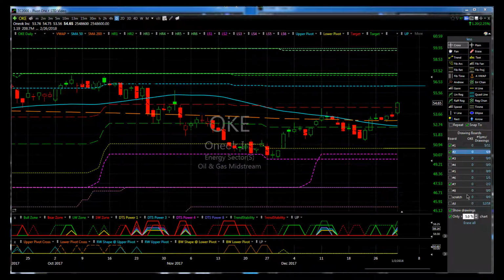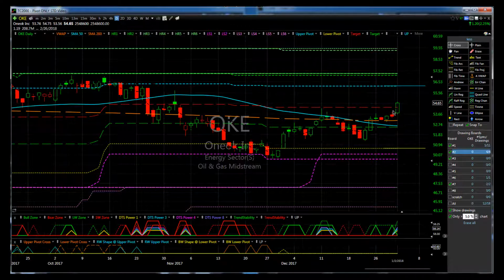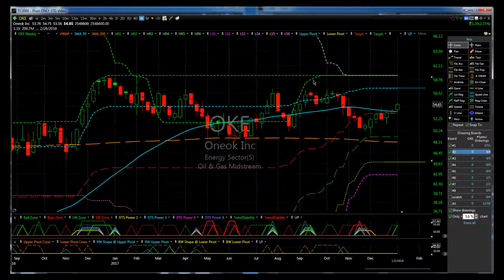Next on the list is OKE. It broke out about the high of that bar there from yesterday. So up about 65 cents on the breakout, first day in the breakout. And on the weekly, it's crossed above the 50 week last week. So maybe it'll head on back up to at least the $57 range. And if the whole energy sector gets going, of course, it's got plenty of upside.